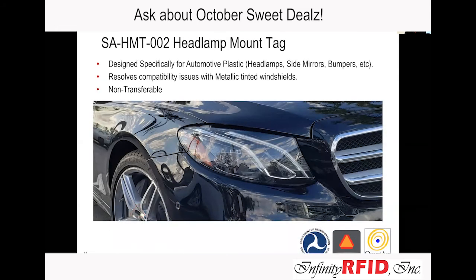The next non-transferable tag I have is my headlamp tag. That one is plastic only. It can be used on headlamps, side mirrors. It can be used on bumpers. I mean, anything on the vehicle that is made out of plastic and is at least 2 inches away from any metal. And this really addresses the issue with metallic windshields. So if you wanted to do one specific tag and you wanted to make it on one part of the vehicle, this would be the way to go with a headlamp tag.